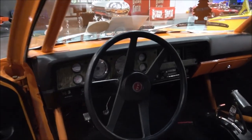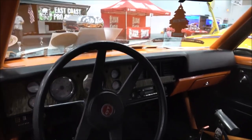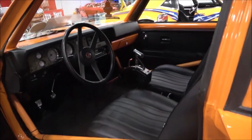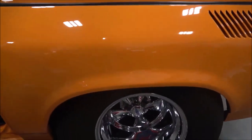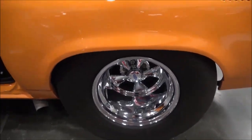You had the GT wheel original? Yep, it's all GT. How long have you had the car? I went to visit a buddy of mine in South Carolina, and we ended up bringing it home. Tommy brought it to me in 2012. And me and Tony Wright finished it up last year.